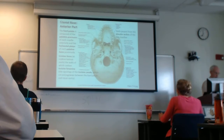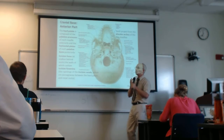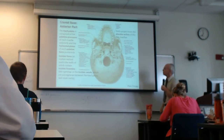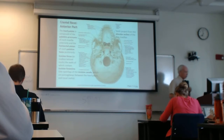This goes by a variety of names, sometimes called the pharyngeal tubercle, because this is where the pharyngeal muscles that surround your esophagus are attached to the skull. You see the occipital condyles here. Again, the condyles rest upon the pillars of C1, the atlas.